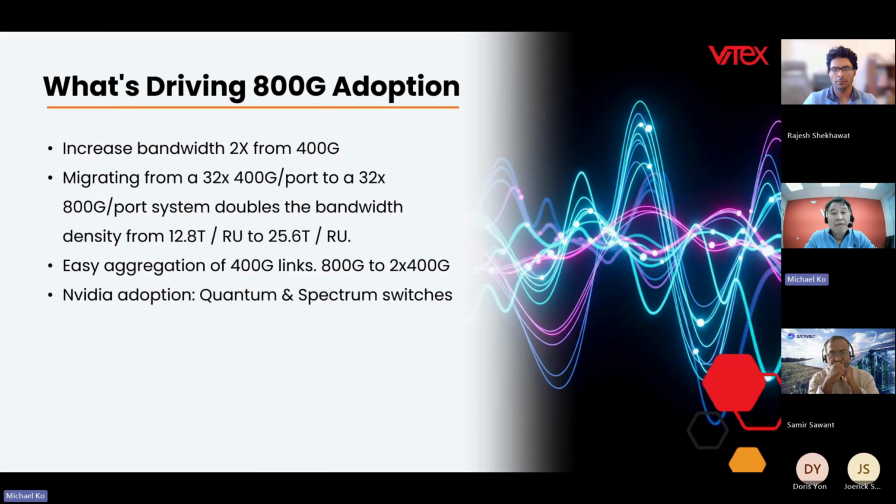Technically speaking, for 800 gig, of course, you double the bandwidth from the previous 400 gig optics. If you look at it from the switching perspective, a typical switch will have 32 ports. So by moving from 400 gig to 800 gig, you could increase the whole bandwidth density all the way up to over 25 terabits per second, or 25 terabits per rack unit.